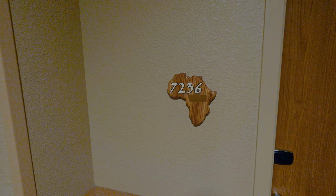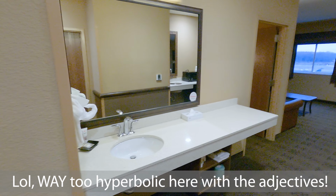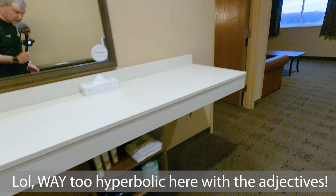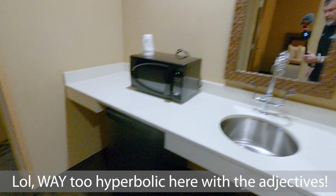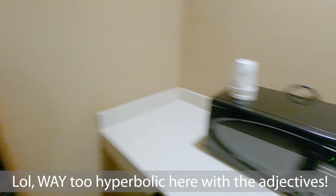I'm gonna give you a cool room tour. This is room 7236, Kalahari. It's a two-bedroom suite. The technology is so cool, dude. You just hit your wrist band, door opens. First things first, there's a bathroom right when you walk in. Full bath in there. Beautiful sink and vanity mirror here with a hair dryer, bunch of toiletries. And over here, we got another sink, giant mirror, pretty big fridge, nice size mini fridge, microwave, cups.